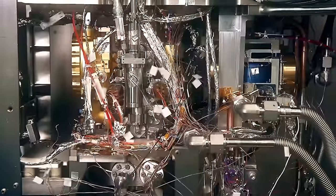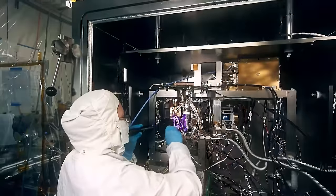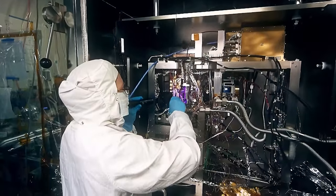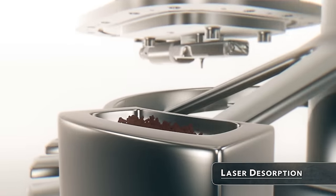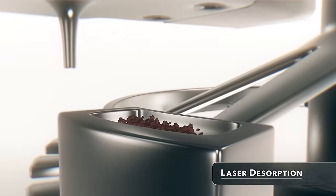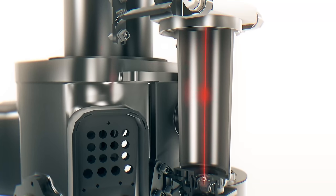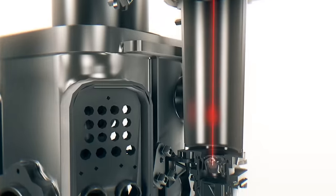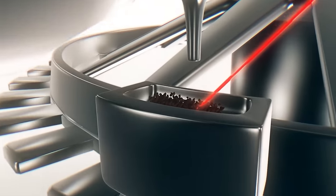While gas chromatography has been used to study Mars since the Viking program, MoMA has a second method for preparing samples that has never been used on another planet. In laser desorption mode, a sample is placed beneath a powerful ultraviolet laser. A beam of energetic light builds within the laser and fires in a billionth of a second, concentrating its energy onto a spot smaller than a grain of sand.